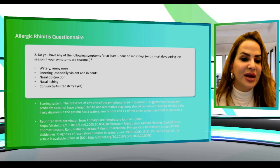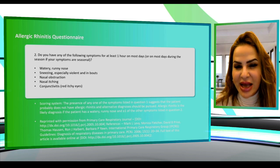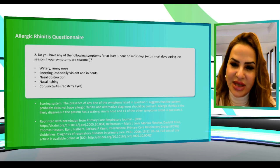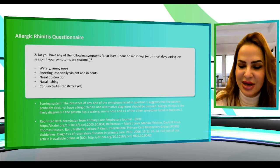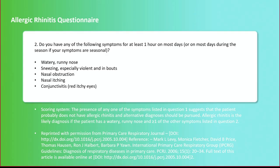The other part of the questionnaire asks whether the patient has any of the following symptoms for at least 1 hour on most days of the week, or on most days during the season if the symptoms are seasonal: watery, runny nose, sneezing, especially violent bouts, nasal obstruction, nasal itching, or conjunctivitis. The main point I also wanted to share is that there is a scoring system with this allergic rhinitis questionnaire.